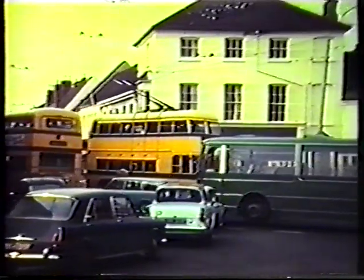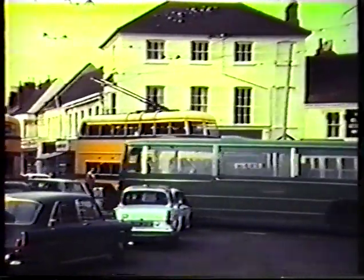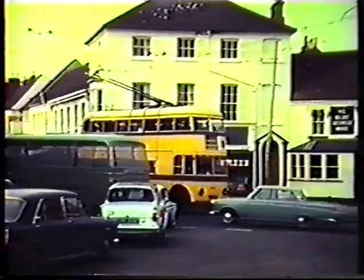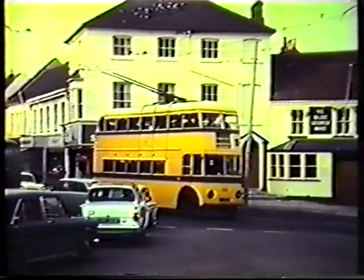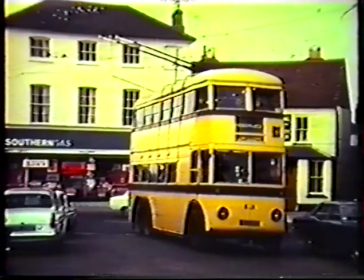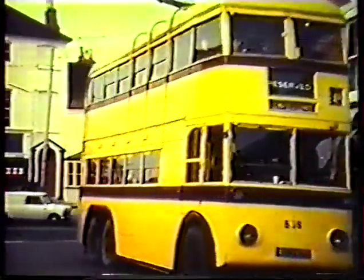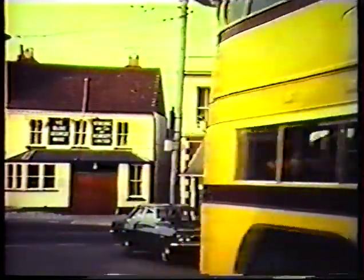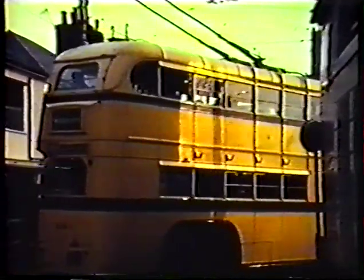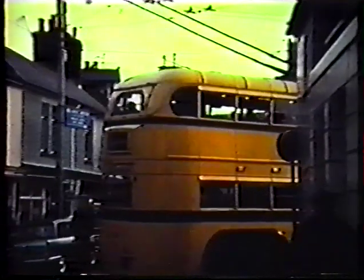Sunbeam makes its way towards the Christchurch turntable. Of course, the motor buses were not affected by the traffic signals controlled by the trolleys, so in later years, as the frequency of motor bus operation increased, difficulties often arose in the narrow section of the High Street there, and 212 heads into the Christchurch turntable.